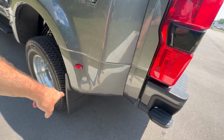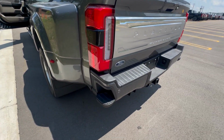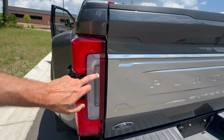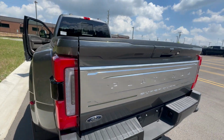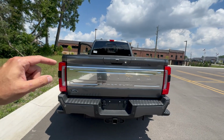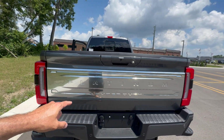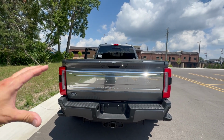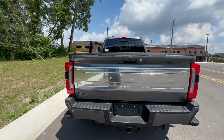This does have the accessory for the splash guards, and you've got the rear steps, which once again I'm a fan of. And I don't know if you can see here, but these are the little indicator lights for payload, which is kind of cool. The other thing, it's a big change for 2025. If you want a platinum applique on the tailgate, and you want it to say platinum, the only way you can do that in a Super Duty is you have to get the Platinum Plus, because the standard platinum just says Super Duty. So if that's a big deal to you, you want to get the Plus version.